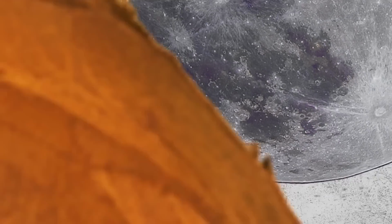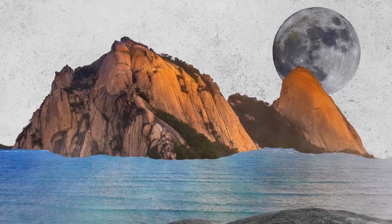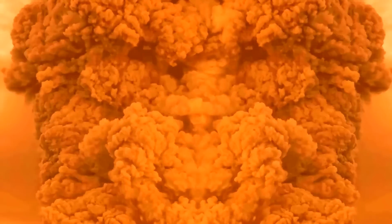But the asteroid collided not only with rocks, it fell on the coast in a place where the seabed was filled with sulfate. As a result of the collision, it started burning, which caused the release of sulfuric acid into the atmosphere. The air became poisoned. It seems the dinosaurs didn't stand a chance.